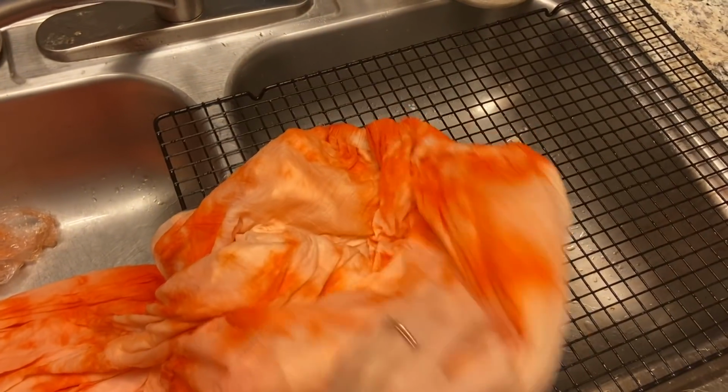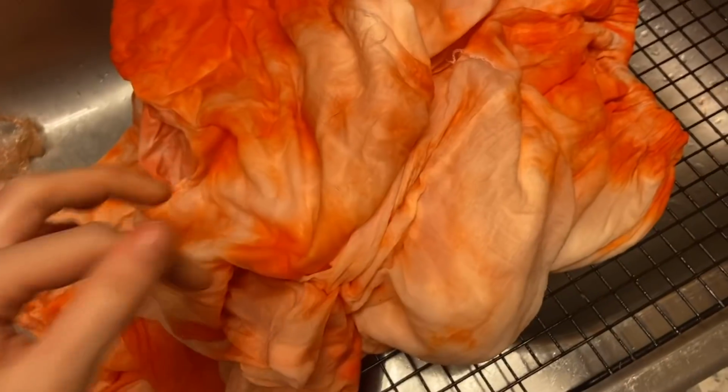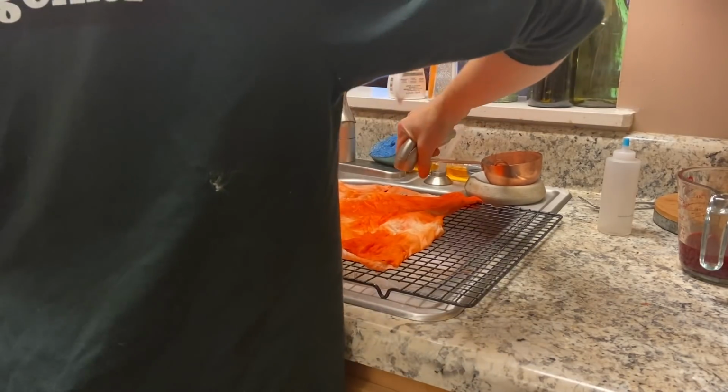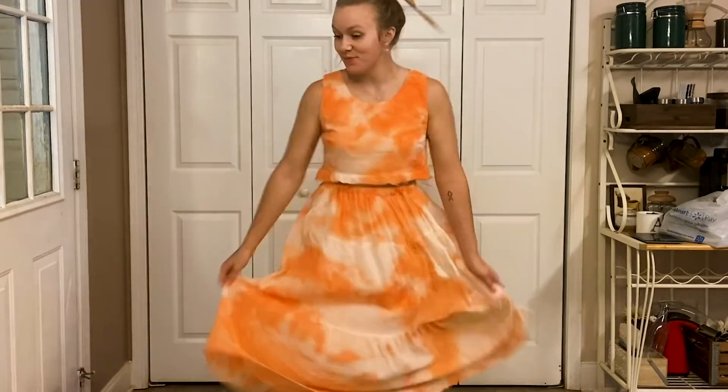Oh my gosh, guys, look at this color. Oh, I am obsessed. This is probably going to be my new favorite thing. Oh, so cute. So to finish this out, I rinsed it under cold water until the water ran clear, and then tossed it in the wash, hung it to dry overnight, and holy cow, look at it.